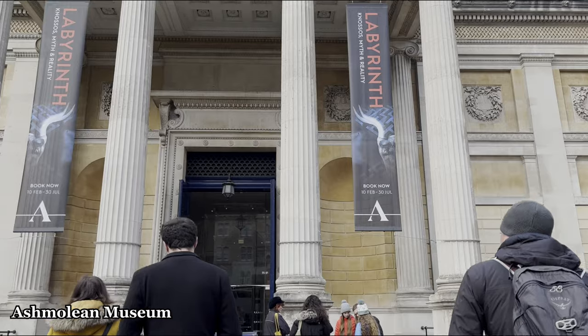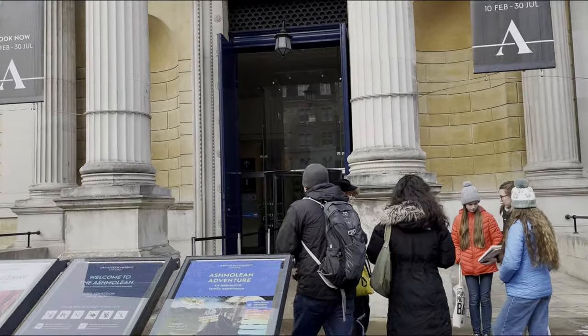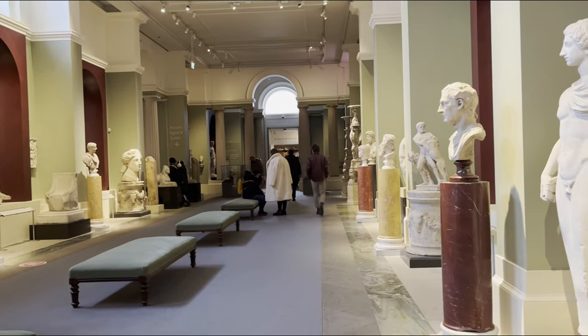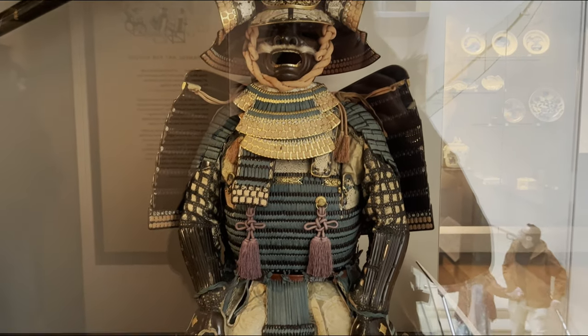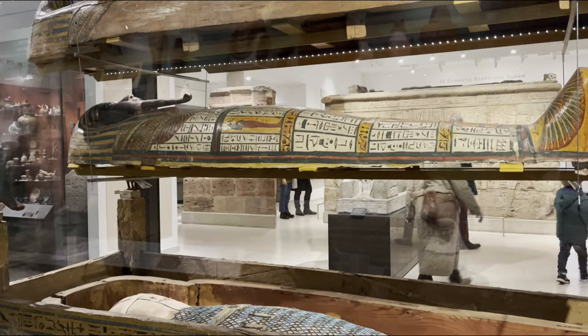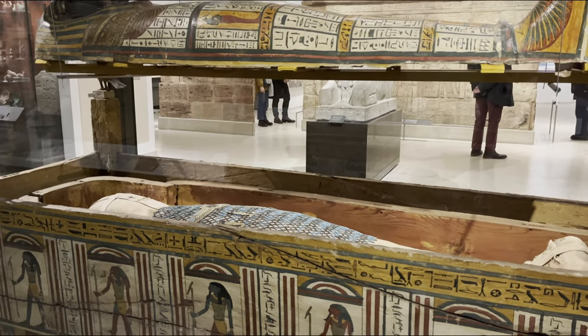We are now going to the Ashmolean Museum because it is the oldest in the UK and one of the oldest apparently in the world. The Ashmolean Museum was actually founded in 1683. It has a lot of famous collections. Some of its most famous are actually the Egyptian mummies, but it does have artifacts from all around the world.